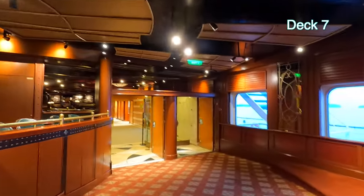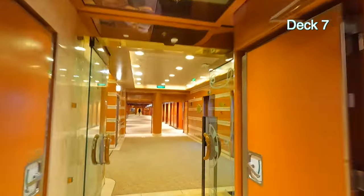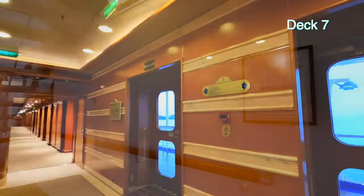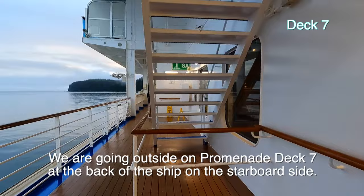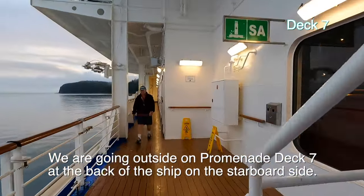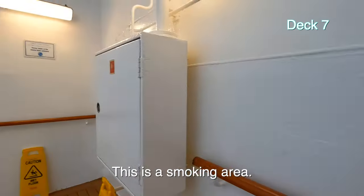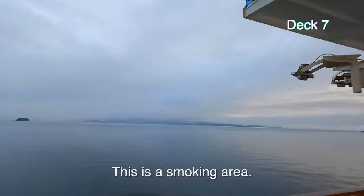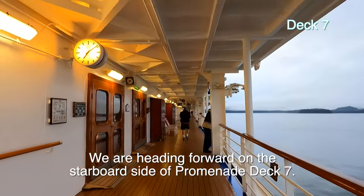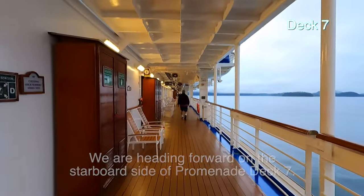And we have circled back around the back of the ship, and now we're heading forward on the starboard side. There's the photo place. So we're going to go outside. So we're in the back of the ship, on deck 7 on the starboard side. Okay. And I was about to say, on most ships, this is a smoking area. And on this ship, it is too. And they seem to be going counterclockwise, so I'm going to join them. We're going to take a quick spin around the ship. Since this is an older ship, you can go all the way around.